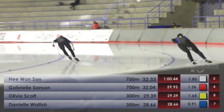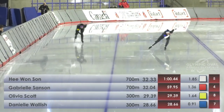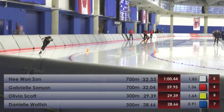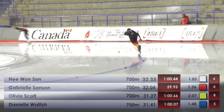Danielle Walsh, who was in the outer lane, had to stand up and give way to Olivia Scott, who was in the inner. That may result in a disqualification from Olivia Scott. We'll have to see what the referees say. The skater in the outer lane has the right of way.